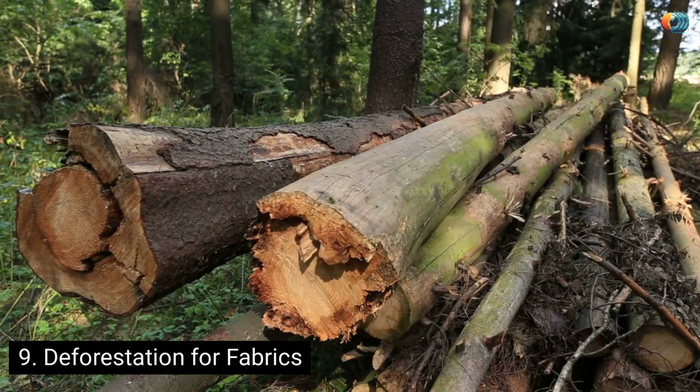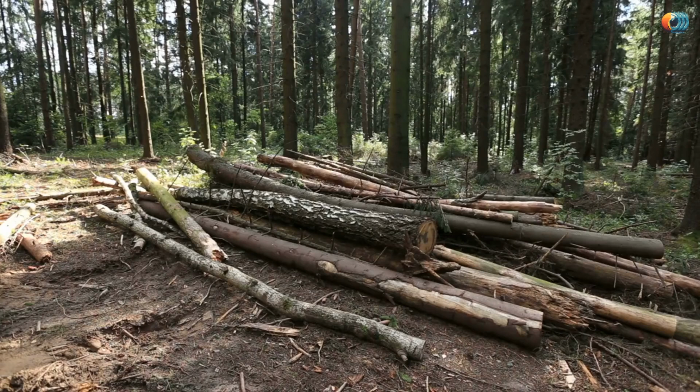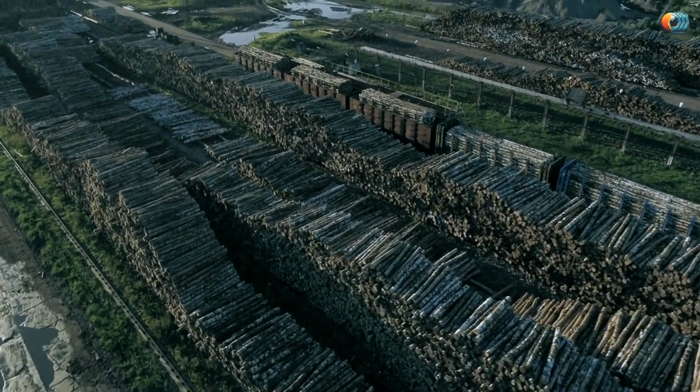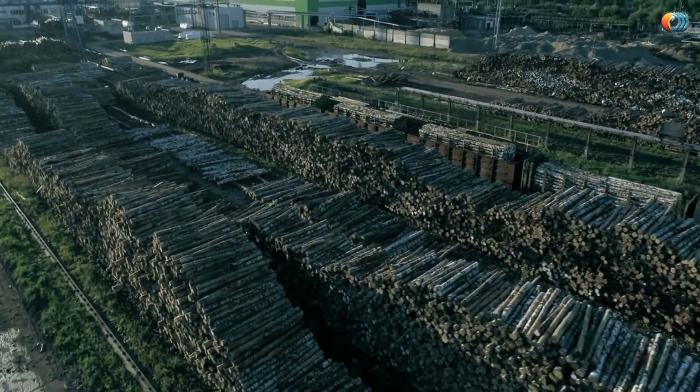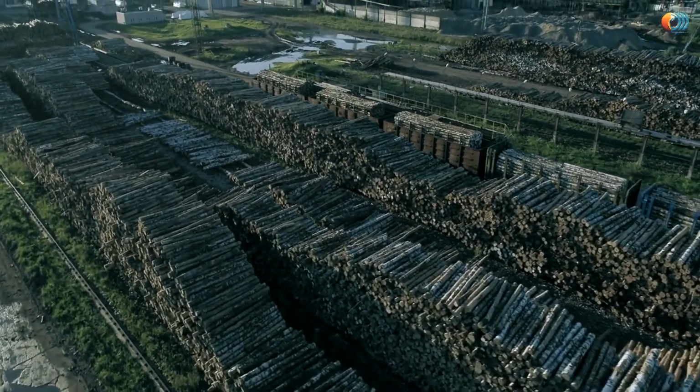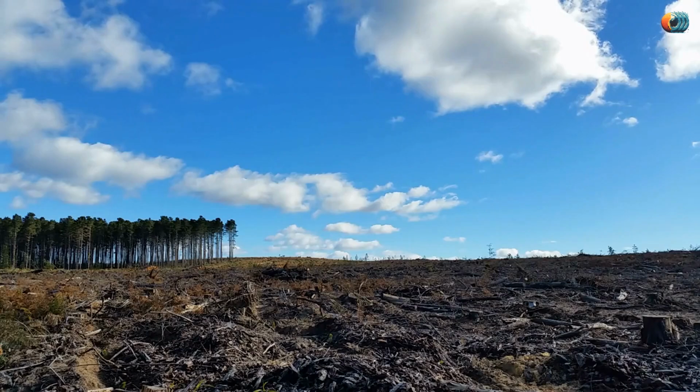9. Deforestation for fabrics. While synthetic fabrics create their own environmental nightmares, natural options like rayon and viscose have their complexities. These materials are derived from wood pulp, often sourced through unsustainable forestry practices. Think of vast acres of forests being razed down to fulfill fabric demands, removing Earth's carbon-absorbing agents, trees. This loss means less carbon is captured from the atmosphere.